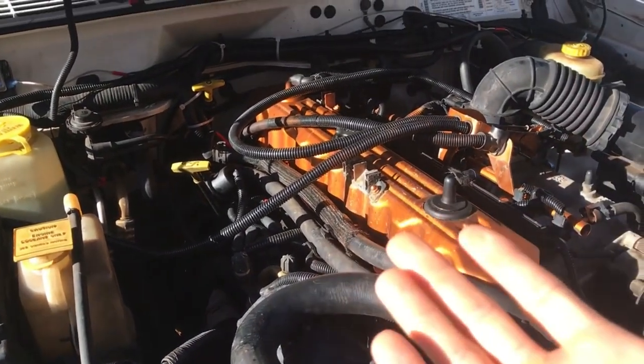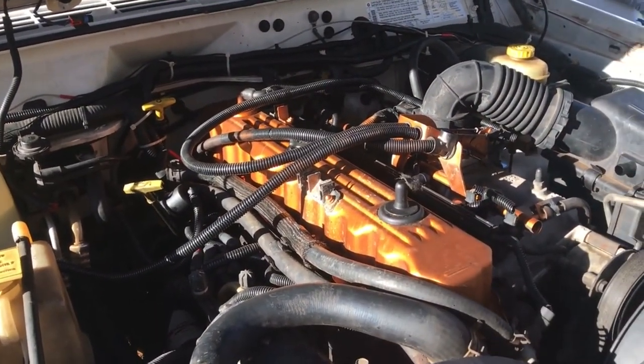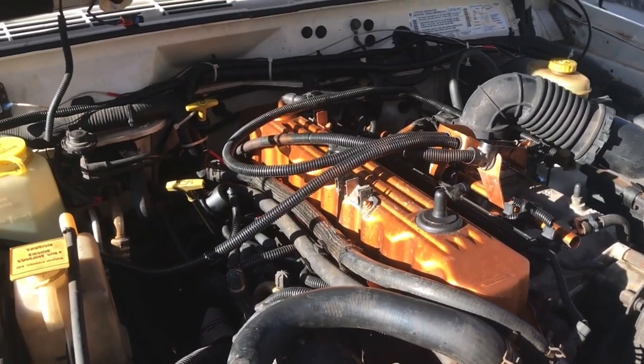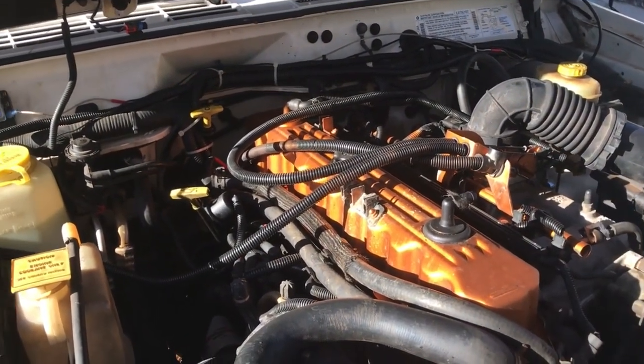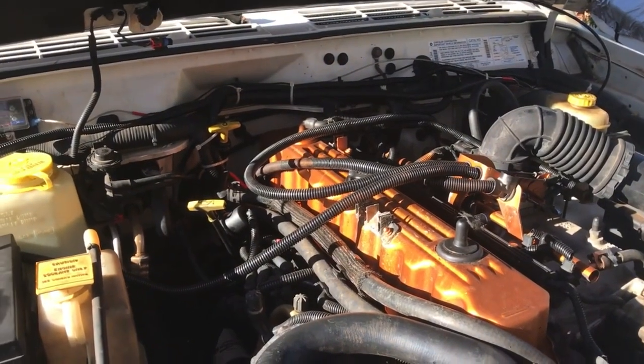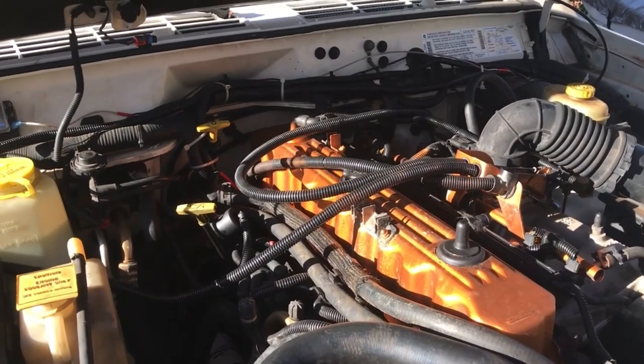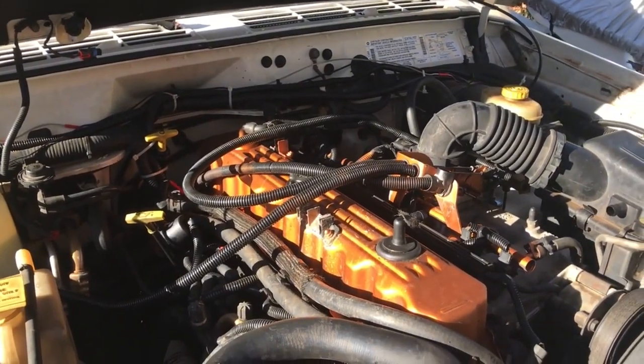Honestly, I'm not really sure what is wrong with it. I'm going to start with the cable, and if that doesn't work, I'm just going to drive it till it stops, I guess, and worst case, I'll just have my transmission rebuilt. But if you guys ever had any similar symptoms to this sort of thing, please let me know in the comments, because I could really use your guys' help, because I'm honestly out of ideas at this point.